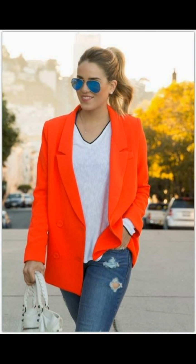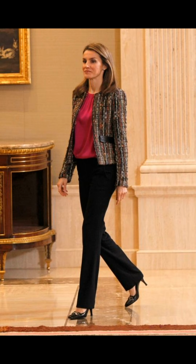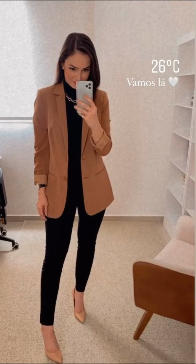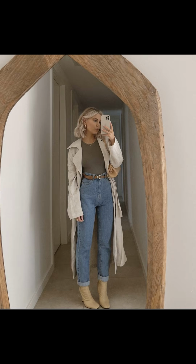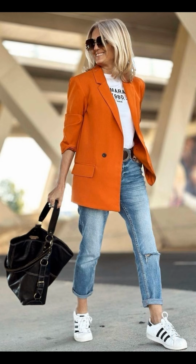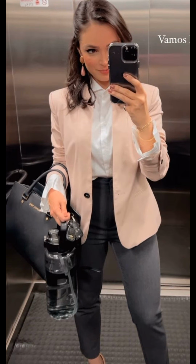Fashion is a form of self-expression that allows us to showcase our personality and style. For women, selecting the perfect outfit can be both exciting and daunting, with endless options to explore. Whether you're aiming for classic comfort, professional elegance, or trendy flair, there's an outfit to suit every occasion.